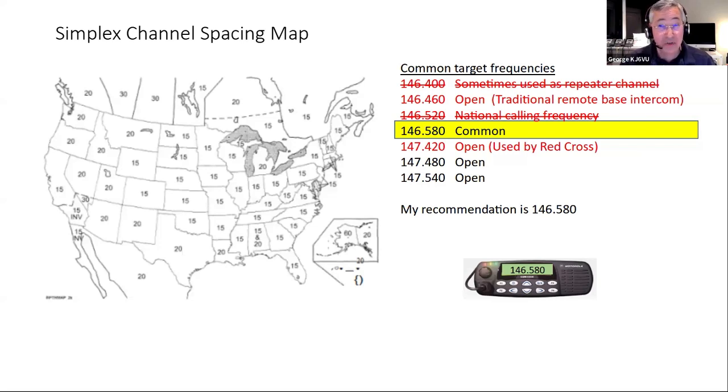146.4 is sometimes used as a repeater channel, so that's not good. 146.43, maybe, .46, perhaps. 146.46 has been historically used as a remote base frequency, which might not be a bad choice. 146.52, bad choice because it's the calling channel. 146.58 has got merit. We'll come back to that. 146.42 is often used by the Red Cross, et cetera, et cetera. Again, there's no frequency you can pick that you can't find somebody somewhere who thinks it's their frequency.